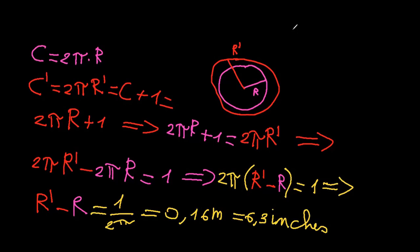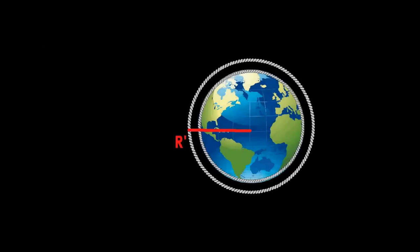And this is giving us the difference between the two radii, between the radius of the big circle and the radius of the small circle. As you can notice, we have never needed the information about the radius of the Earth, because it simply disappears. In conclusion, we just computed the radius r prime of our second rope, and we compared it with the radius r of the Earth. The difference r prime minus r is just 16 centimeters, or as we said, 6.3 inches. Please notice again that we never needed to use the actual value of the radius of the Earth, because it disappeared in the computations. What does this mean? It means that this computation does not depend on the radius of the sphere that we are considering.